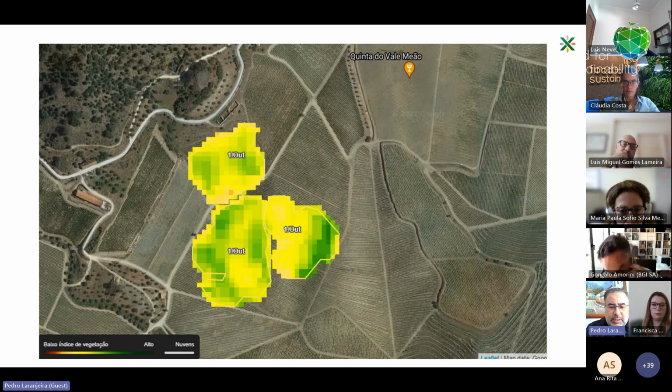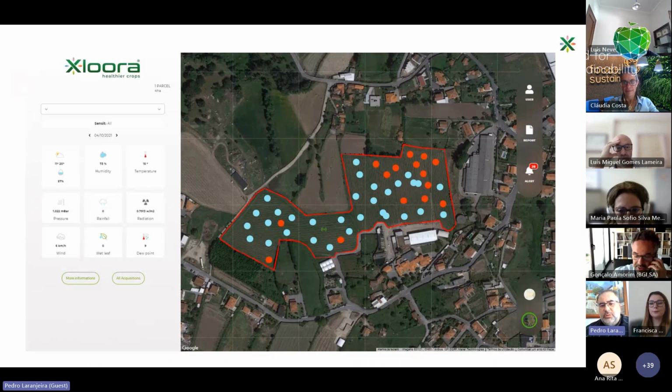Our solution is really complementary to that, because mainly with the BACU, which was designed in the beginning to analyze leaves in the vineyards, which is why we call it BACU, we can go to each leaf, to each plant, and know exactly what the problem is there. So this is only to give some information.